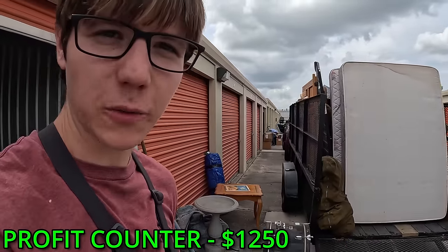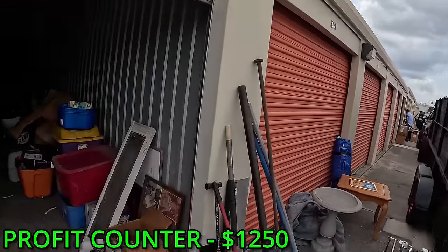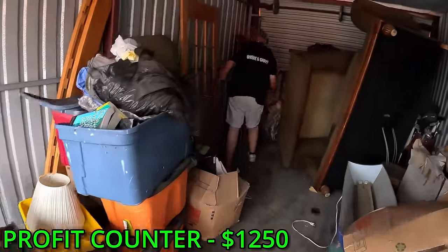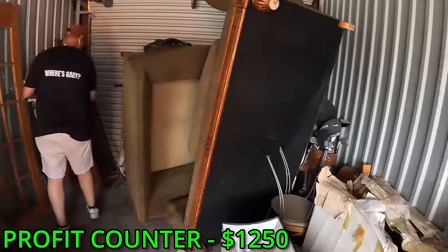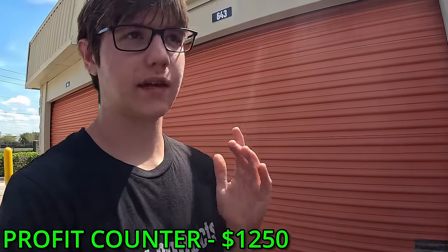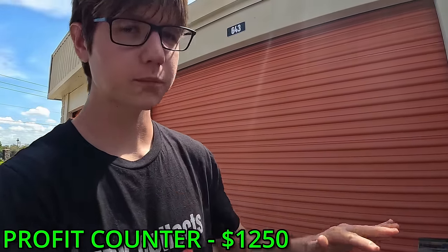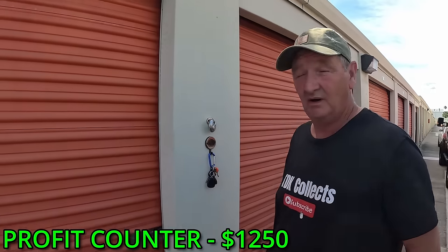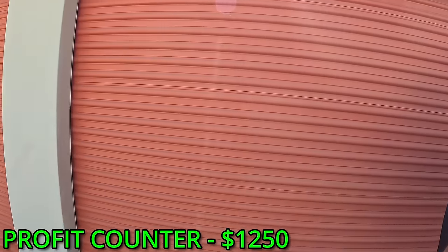Turns out this 10x20 storage unit is only going to take us 2 trips to do. Look how much we've gotten through. There's still a lot of totes that we haven't touched, mainly because we just wanted to fill that trailer up. Our main goal was to get the really good stuff home and to get the garbage out of it. And that's what we did. Now it's time to crack it open again.